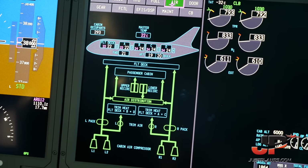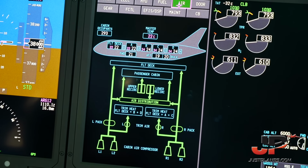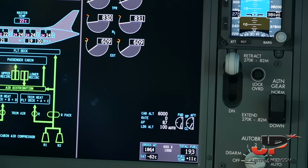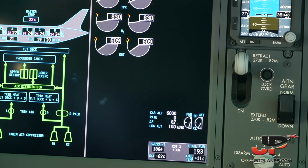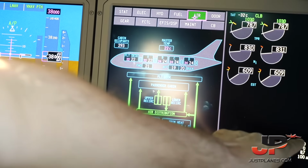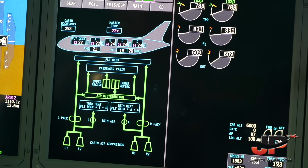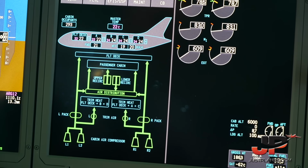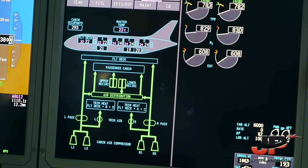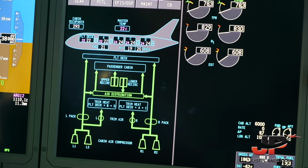There are 4 of them, and they provide air and pressure to the packs and the heating for the engines. And if you move into this page here, you can see our cabin altitude is 6,000 feet at the moment. For other airplanes, at a similar altitude, we're maintaining 38,000 feet. You will see this cabin altitude at around 8,000 feet. Now with this 6,000 feet, you have more comfort and better air quality in the cabin. This, plus the humidifier on this airplane, means you feel much better after a long flight, less tired, and you will not suffer from dry skin.